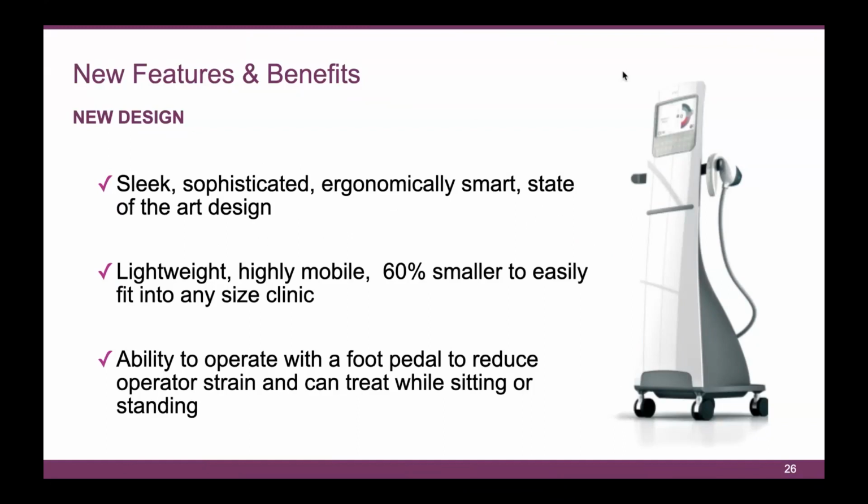And it comes obviously with a foot pedal, which makes a huge difference when you're using it for an hour. It's about 15 minutes per area you treat, but if you're doing 2 whole legs, of course, it's going to take you about an hour at least. So the foot pedal just makes it more comfortable for the staff to use.